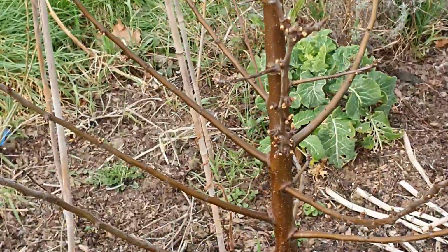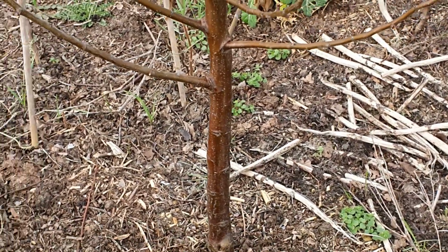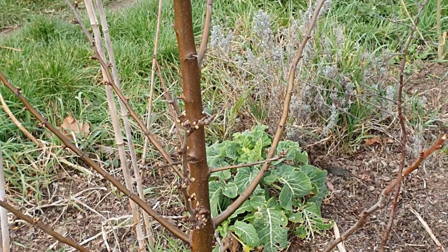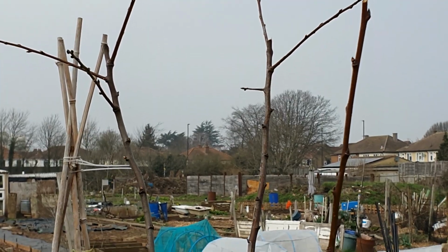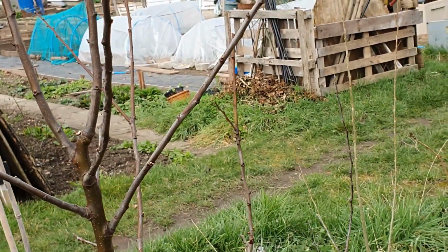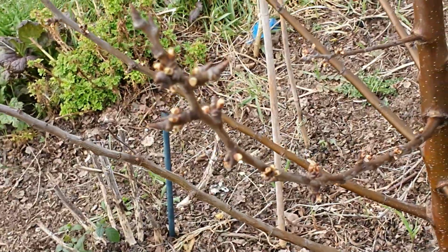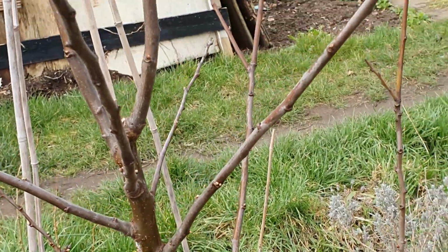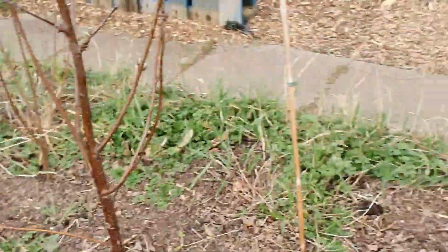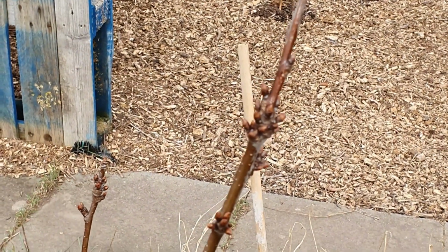Okay, so the first two trees were apple. This one's a plum. Now again, Victoria plum, this was just a Tesco's one. This was no more than 5 foot tall when I put it in. And as you can see, it's a lot taller than that now, and I've taken probably about 2 foot off the top and taken out any of the branches that were facing inwards. But there are also lots of fruit buds or flower buds on there, which I was really surprised, being that it's only been in the ground a year. And same with the Stella cherry. It's already got the fruiting buds on there.